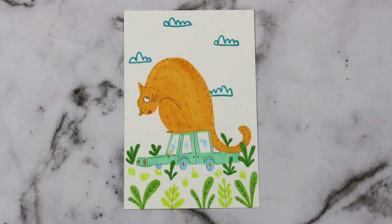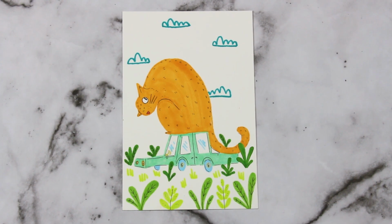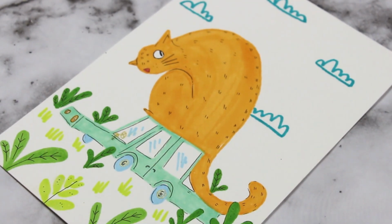Next up, we have one where you question, is it a small car and a normal sized cat, or is it a big cat and a normal sized car? I don't know. I mean, I'm asking you the question. Do you know? Because I don't have a clue.